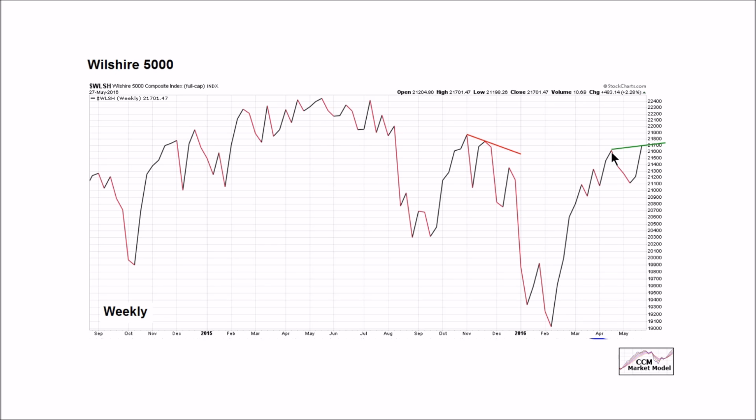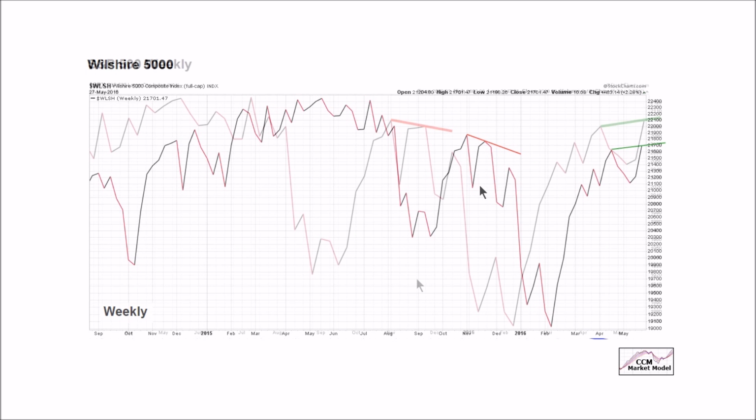We have a sharp rally, a reversal, and a second attempt at making a new weekly closing high. This week, we were able to do it. This is a subtle and bullish difference relative to this lower weekly high here.